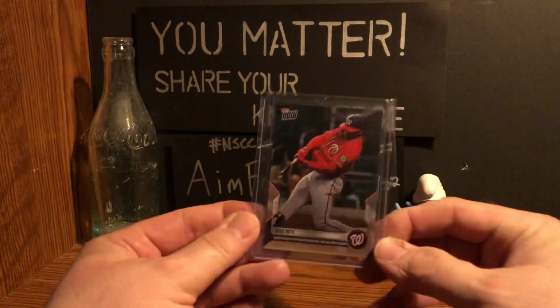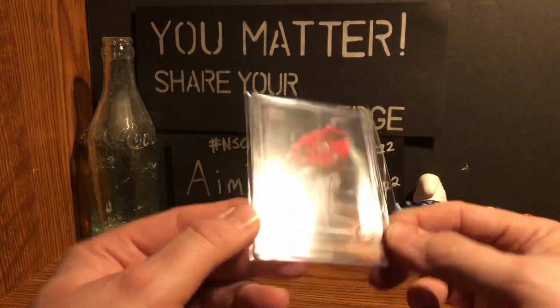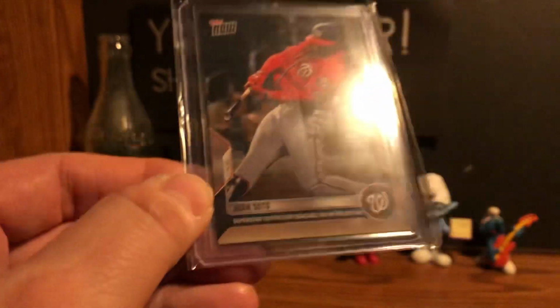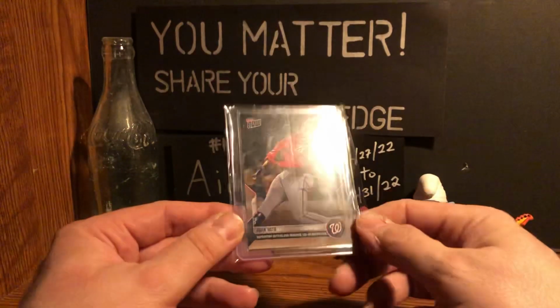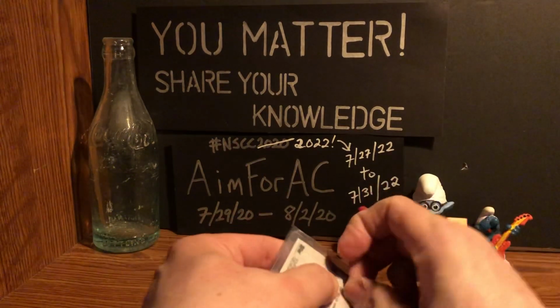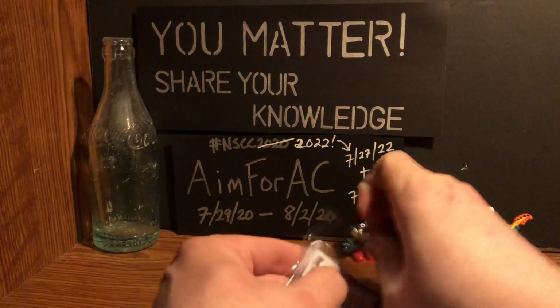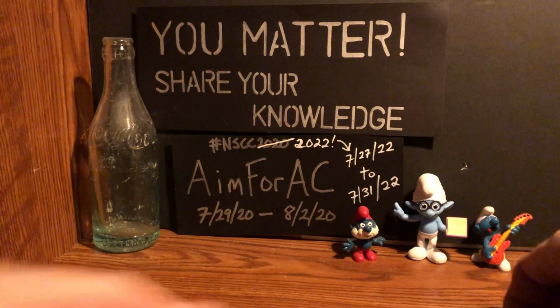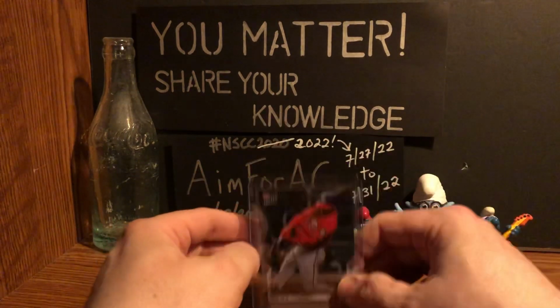It's a Topps Now Juan Soto, superstar outfielder reaches 100 home run milestone. And I forgot to buy this. I was watching, you know, with the Topps Now stuff. I like Topps Now stuff. I like the Throwback Thursday stuff. I like the Montgomery Club stuff. But I missed this one.